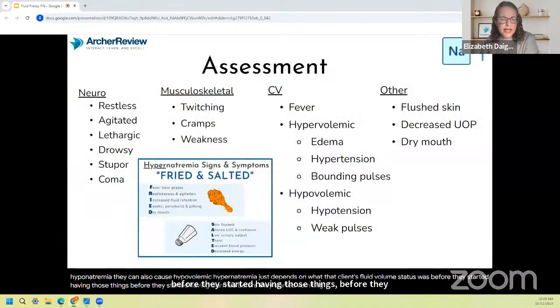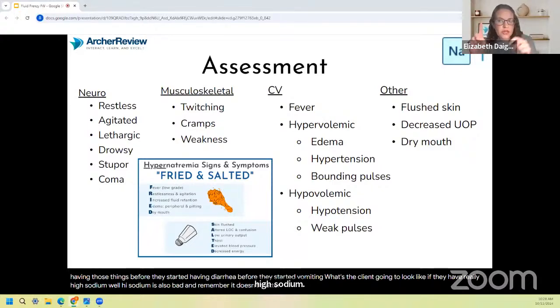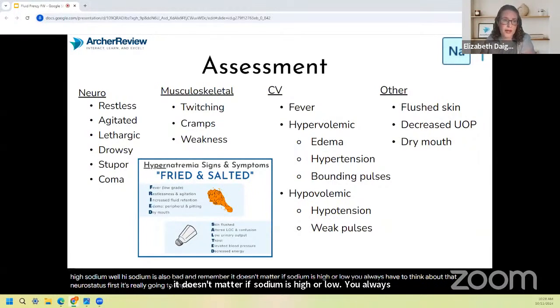Now, what is the client going to look like if they have really high sodium? Well, high sodium is also bad. And remember, it doesn't matter if sodium is high or low. You always have to think about that neurostatus first. It's really going to impact the brain.